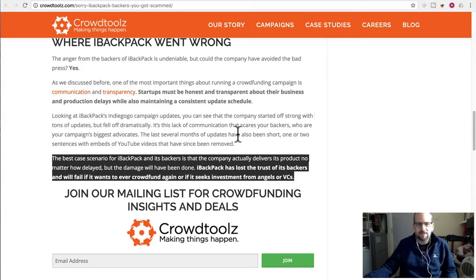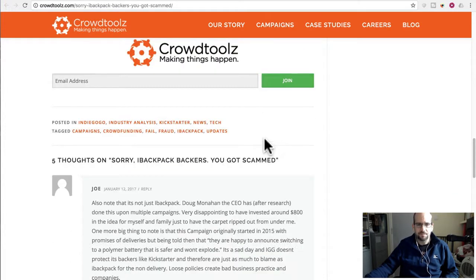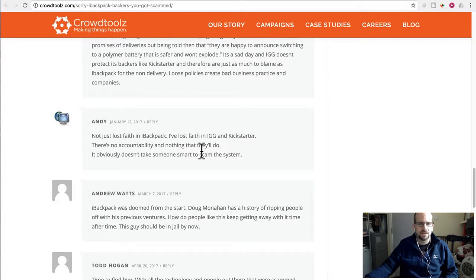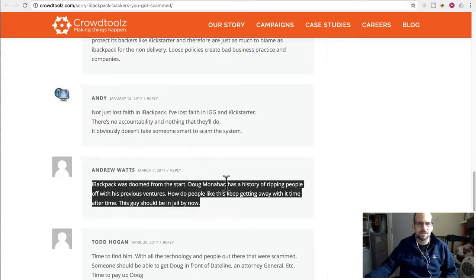You know, but I don't want to blame them, because from the pictures, it looks like it's already working. So what the fuck? You know, that's where the fraud comes in. If these guys didn't have those components available, or there were some concerns about it, they should have been much more careful. And so anyway, I always love reading the comments on these, because they actually point out the details. This one mentions also, Doug Moynihan has a history of ripping people off with his various ventures, said Andrew Watts.